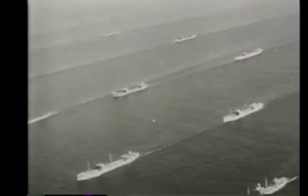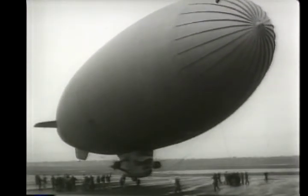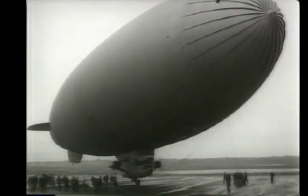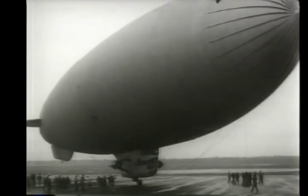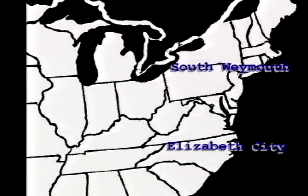Merchantmen would be grouped in rows of five or less to present fewer flank targets. Many of the long-endurance airships would change their mission from patrol to escort, following shipping south to North Carolina and north to Massachusetts. The incomplete bases near Elizabeth City and South Weymouth could be utilized from Lakehurst so crews could follow a convoy going in either direction.